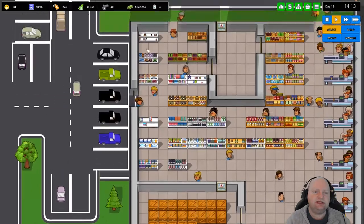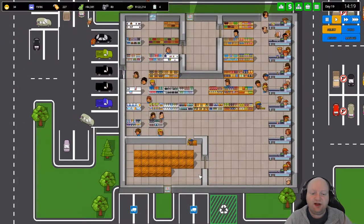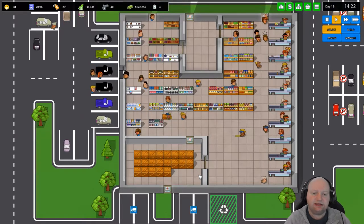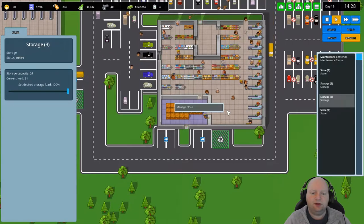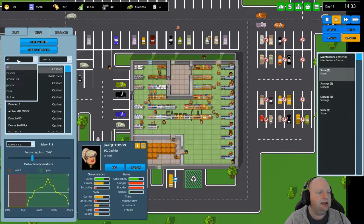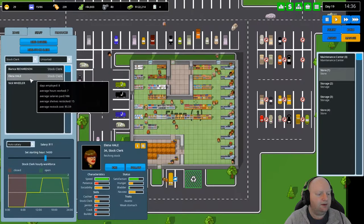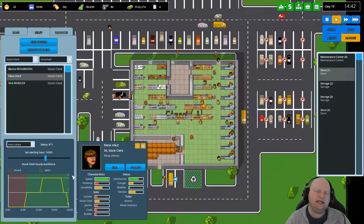Now, I have noticed that our shelves are running a little bit bare, and our stock person is basically a bit overloaded. So we need a second stock person. That's not in question right now. But I believe I already have one... Oh, wrong button. I believe I already have one set to come in. Can I please see my stock clerks only? So yeah, I have two during the evening, when it's the busiest, but I think I might need two all day long.